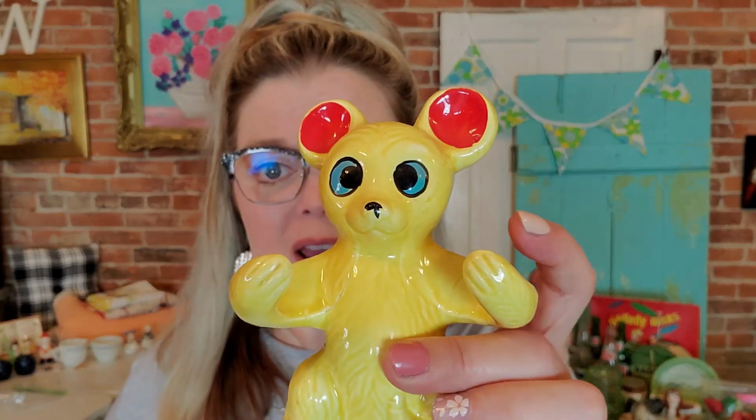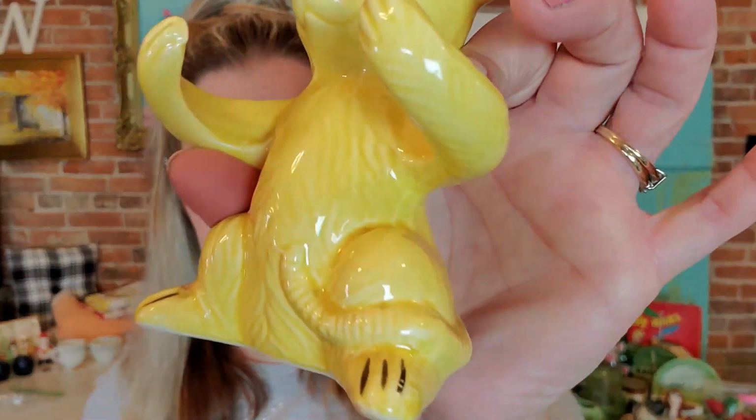So that will wipe off. He's in very clean condition though. He doesn't have any chips or cracks. Actually, I think, are you a rat? I think that this is a rat because he's got a long rat tail.